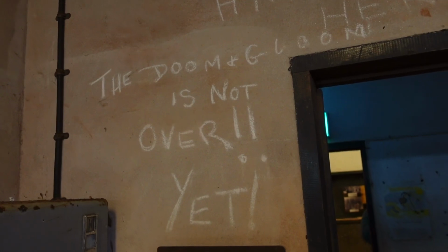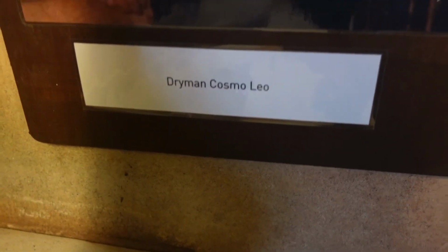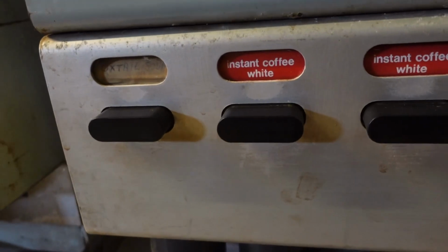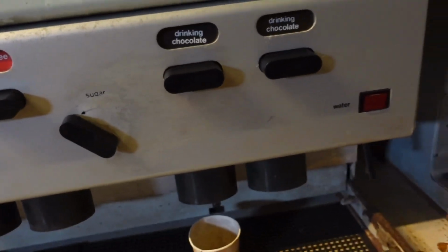The doom and gloom is not over yet. There's a Dryman, Cosmo Leo. Look at this. Get your coffee. Instant white coffee. Yeah, because there's your tea urn. Hot chocolate.